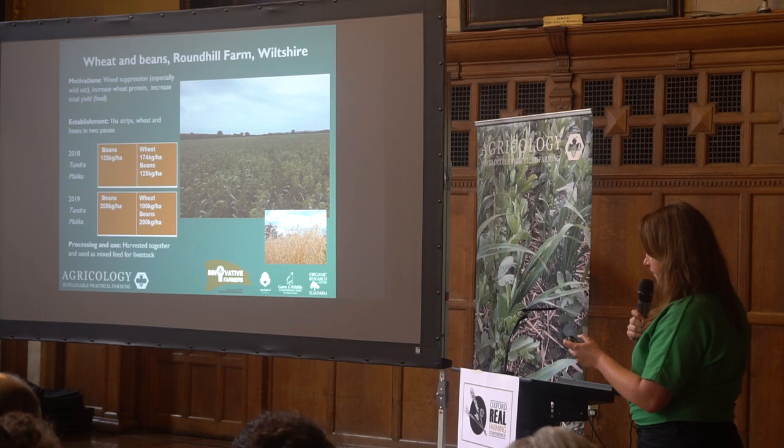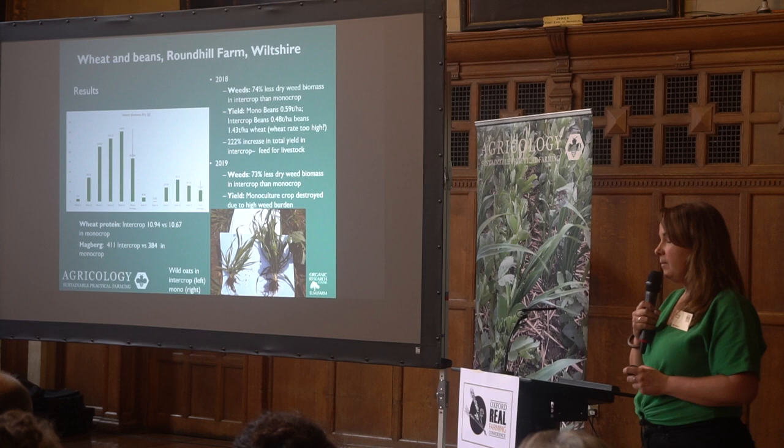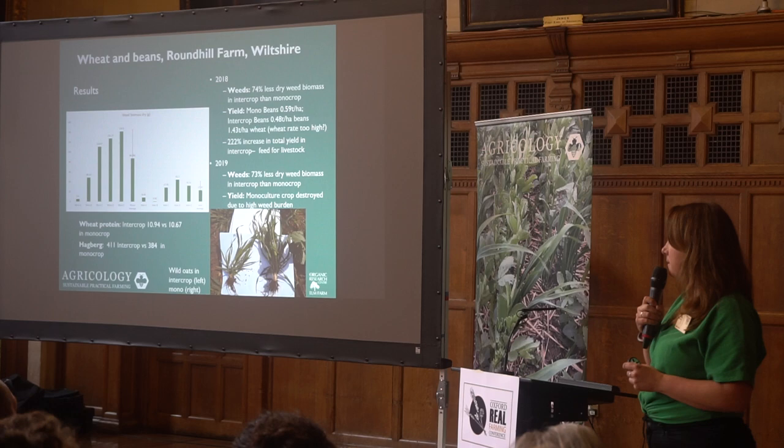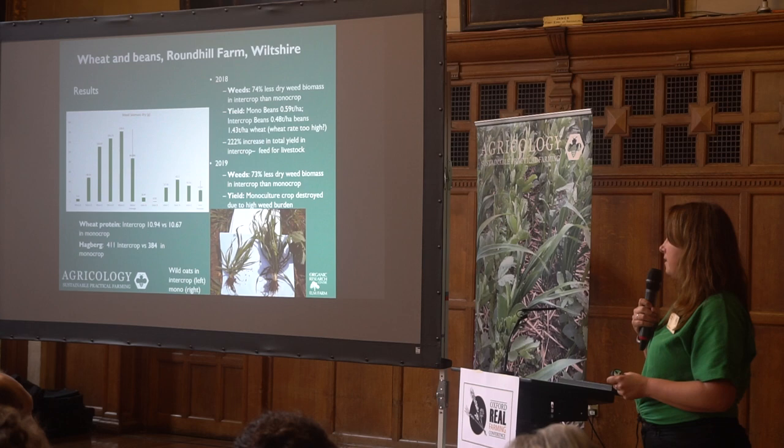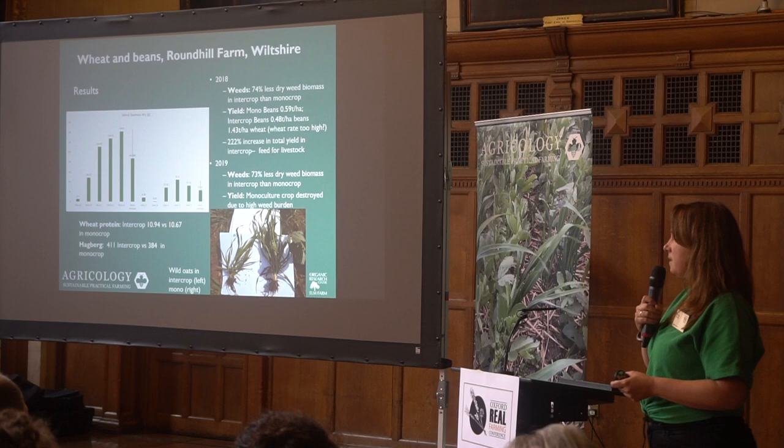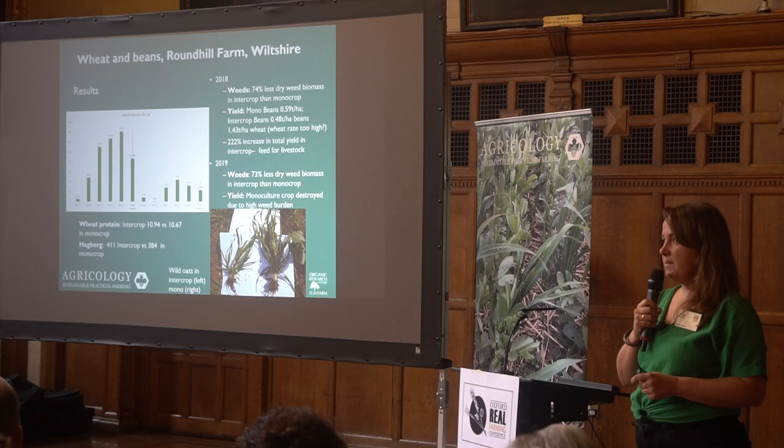The results for this, we saw really quite dramatic impact, both visually, so at the bottom you can see the wild oats were physically smaller. That was just observational, but in terms of dry mass, we did weed biomass cuts, and we saw 74% less dry biomass of the weeds in the intercrop versus the monocrop. Then again, this year, we saw similar results of 73% when he repeated at a higher seed rate of beans. Also this year he's done some analysis looking at wheat protein.